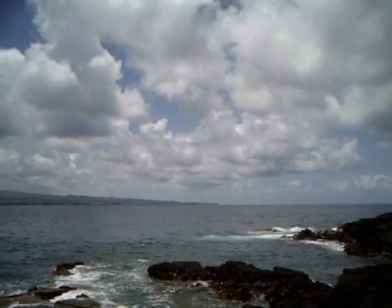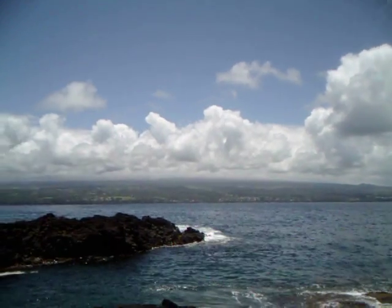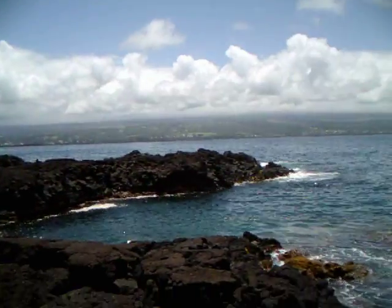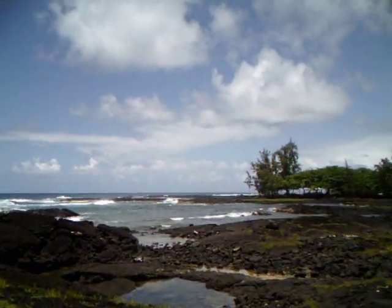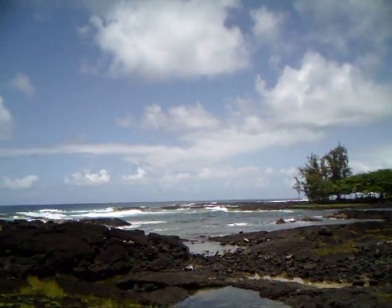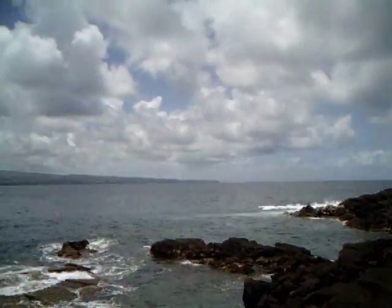The Hamakua region right there, looking out toward that side, coming back in toward town, toward Hilo Town. Right there's Hilo Town. Yep, beautiful day here, Monday, July something, 2011. Yes guys, it's a beautiful day in Hilo.